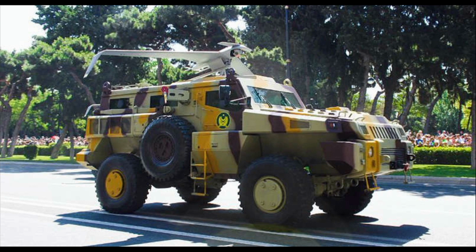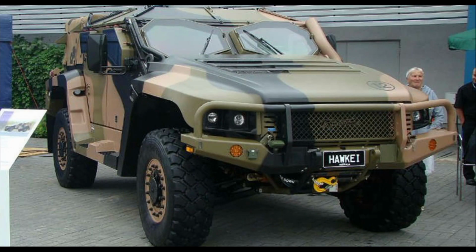Okay, this next one we have is called a Hawkeye. Now, this Hawkeye is basically an Australian-type vehicle. It's a next-generation protection vehicle, offers versatility as a 4x4 with a 3-ton payload. Its adaptable configurations include troop carrier, staff car, command and control vehicle, reconnaissance vehicle, and electronic warfare platform. You can buy this in just about every country there is, as long as they're available.